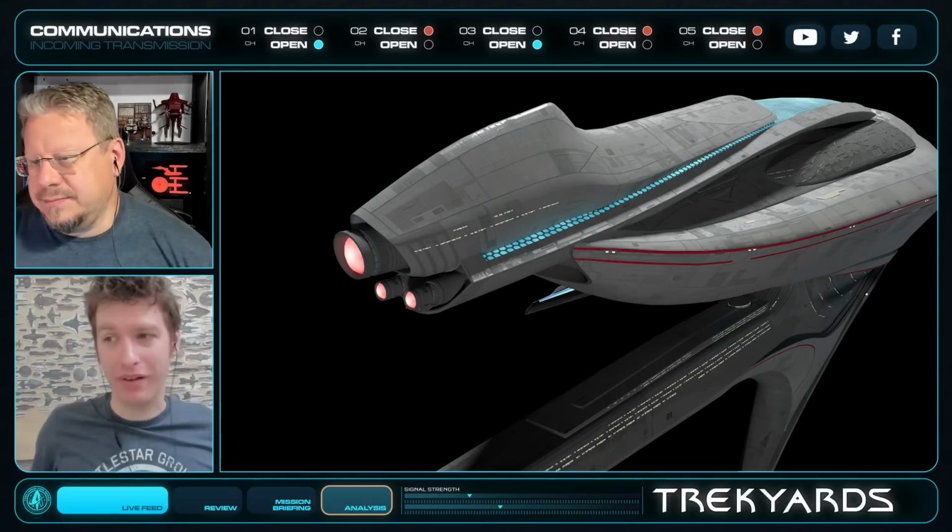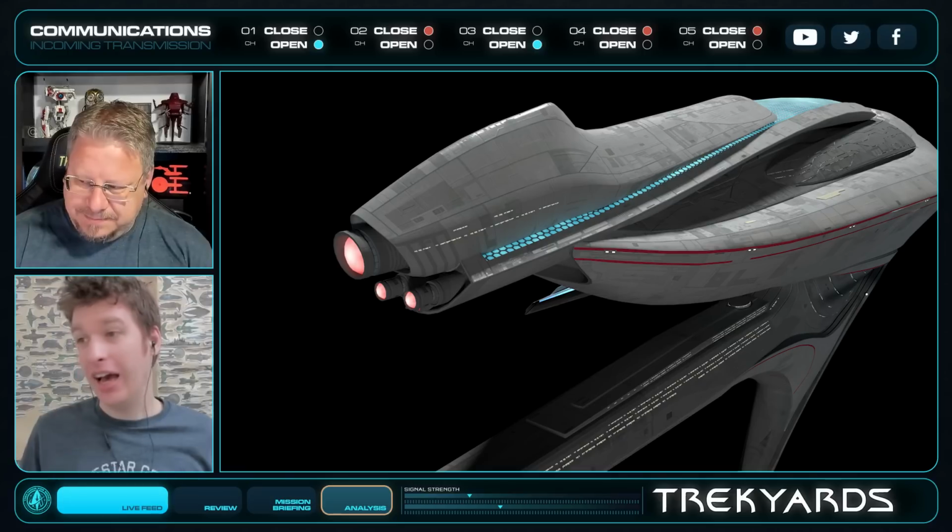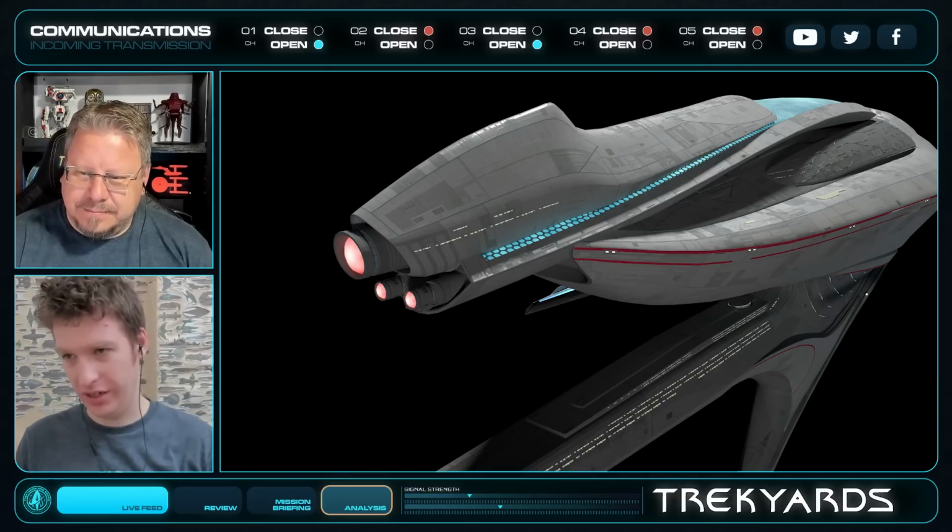Well, given that the comm badge has everything, you can kind of stretch the line a bit. But we never knew anything about these ships. They never went anywhere, never did anything. So to know what they can do. That said, I don't know if there's another view.